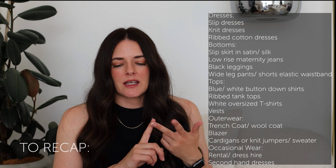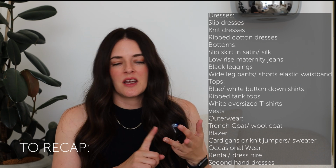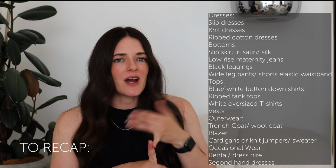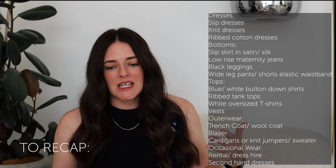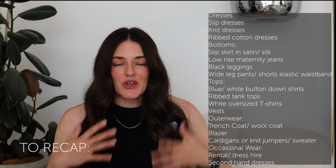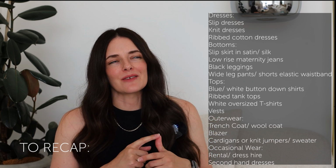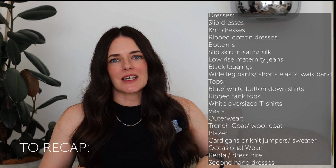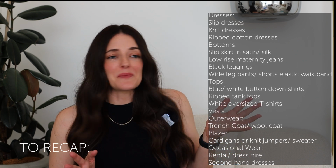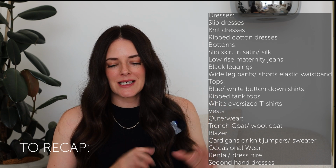Then basics like a blue or a white button-down shirt, ribbed tank tops, plain tees, a white t-shirt, an oversized white t-shirt, as your coordination items. And then the vests have been really, really great as well, especially because you can button up what you can until you get to a point where you can't button them up anymore because the bump is too big. They were amazing.